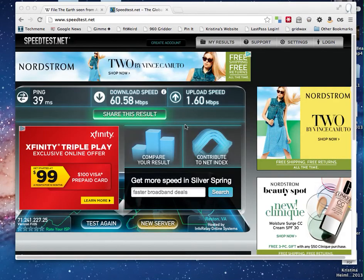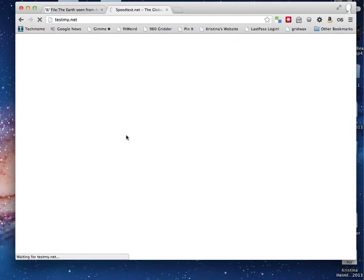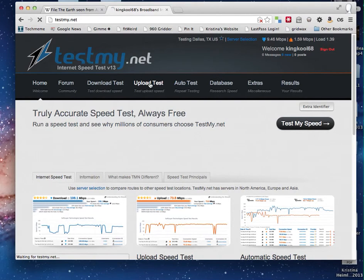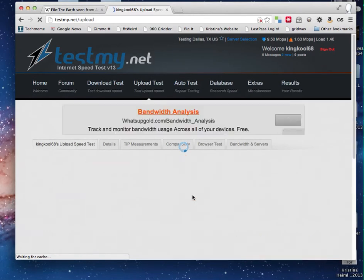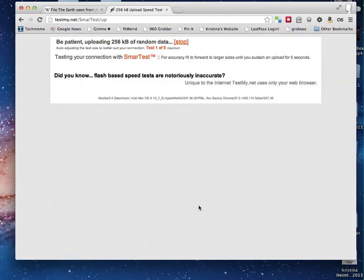One of the other sites that I like to use to test this stuff is testmy.net. And they have a nice upload speed test thing. So I can take their upload test and just test the upload portion of it. So now if I do the smart test, this usually happens, it gets right up to 55% really easily, and then the rest of it just creeps along ever so slowly. What it's supposed to do is keep uploading larger and larger files until we have an upload for 5 seconds.